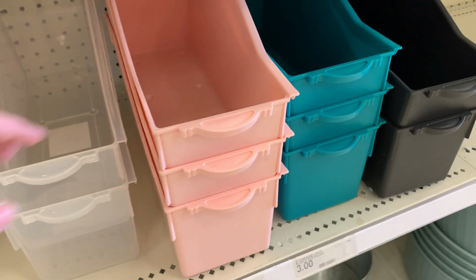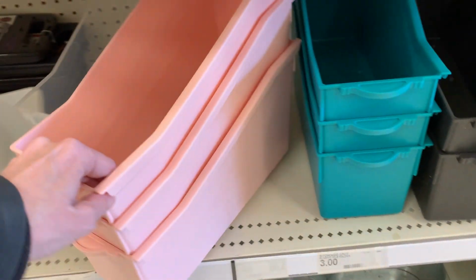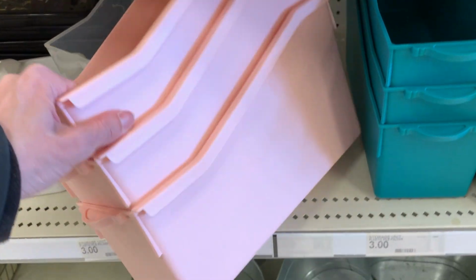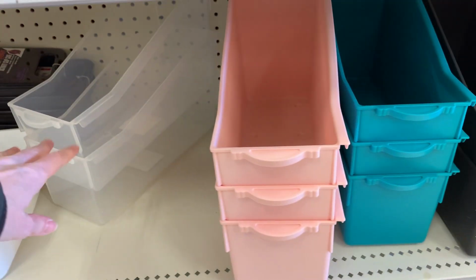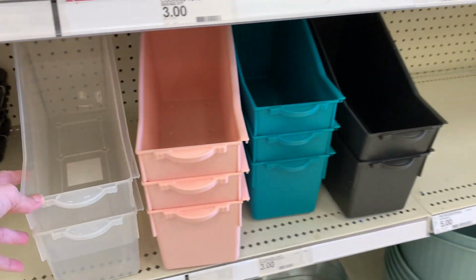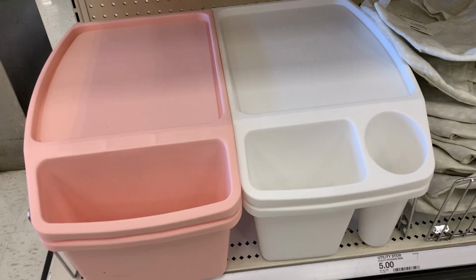Here's some matching file folders. These say they're connectable. It looks like they have a ridge on the right side, so I guess you can snap them together so they're side by side. The color choices for these are a little bit different than the other items that we were just looking at. They don't have a white one, or at least I don't see one here. There's a clear version instead.